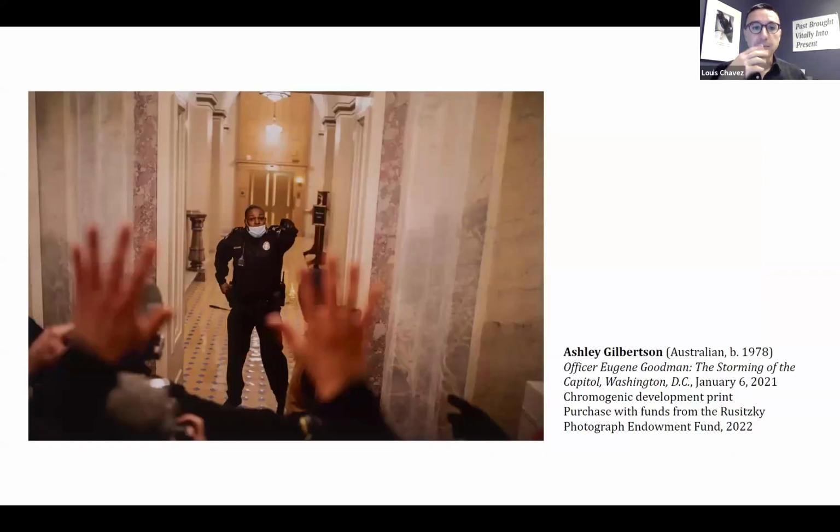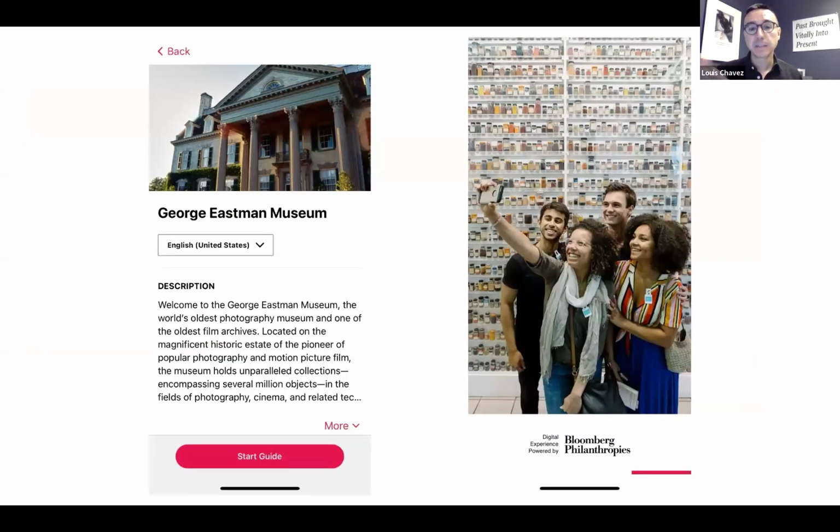In the next slide, here's a greater detail view of the photograph that Ashley Gilbertson took of Officer Eugene Goodman during the storming of the Capitol in Washington, D.C. And this is an opportunity for me to tell you about how, in addition to all of the works that we have on display, both the photographs and the technology objects in the gallery, we were also able to record audio stops so that you can take a tour of the gallery on your own with your headphones in. Or if you're at home, you can download the Bloomberg Connect app and hear both us curators in the exhibition, as well as Ashley Gilbertson talking about his time taking that photograph on January 6th.